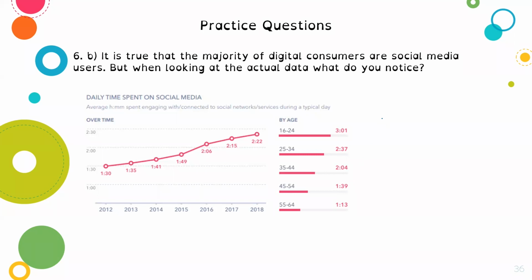So it really depends on your age, on how much social media you're consuming or being part of. That is a really different picture in terms of who this stat represents.